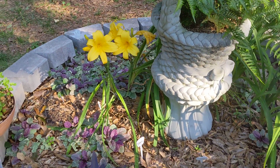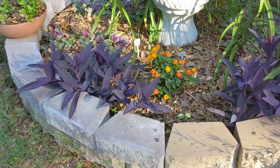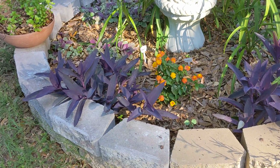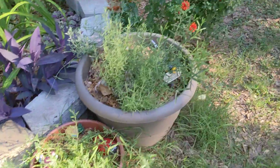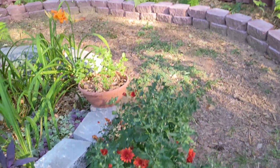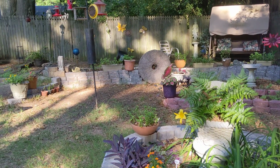They're pretty. I haven't done much with this bed. Usually the bleeding heart gets a whole lot bigger, and I guess it will through the summer. Our weather has been kind of weird here. I've got to cut more mums back. We've been working. That's why I've done so much with seed.